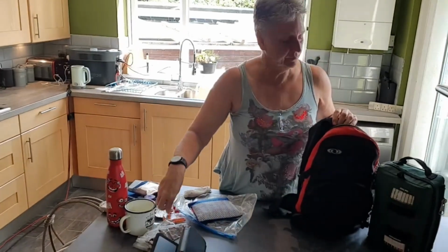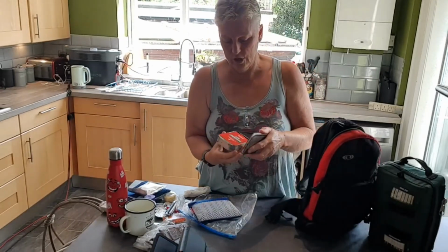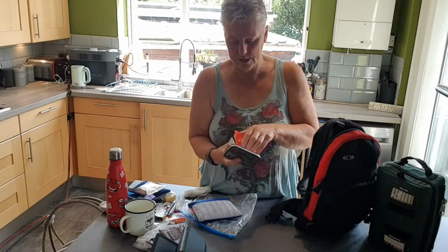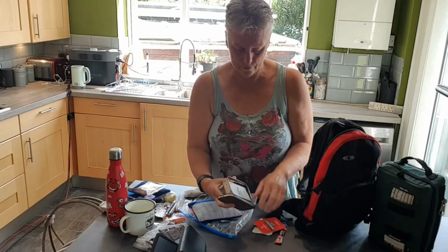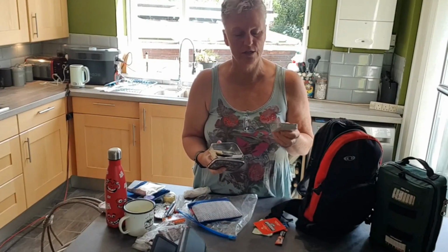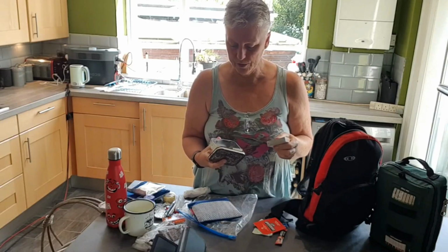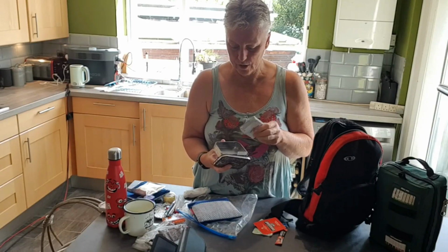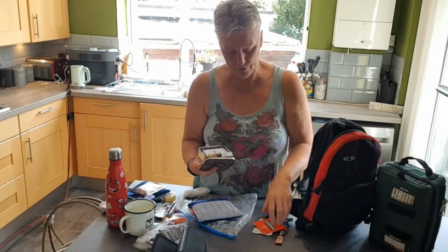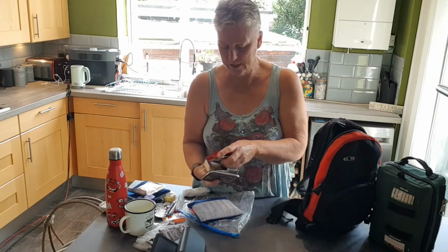More pens. I've actually got a pack of cards, so if we get stranded at the airport or something like that, or long delays, we can keep ourselves occupied. And then I've got some instant coffee sachets, sugar and teas in the tin.